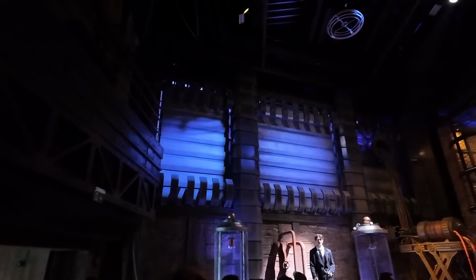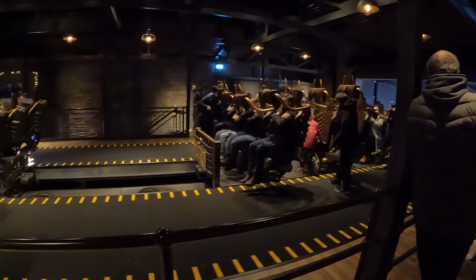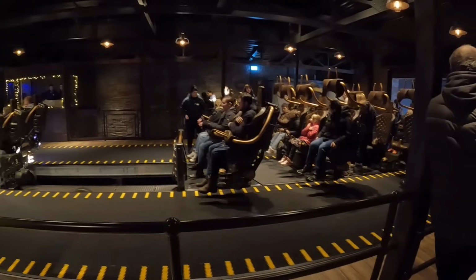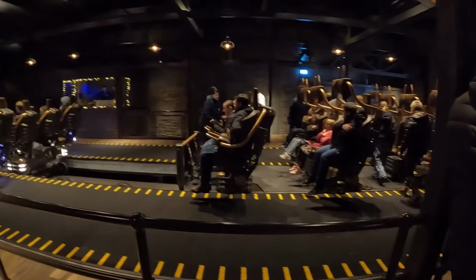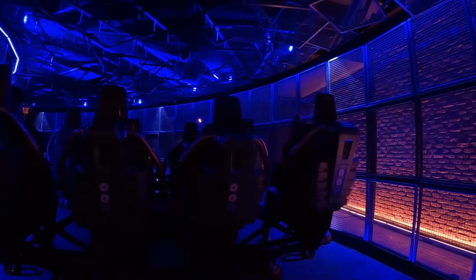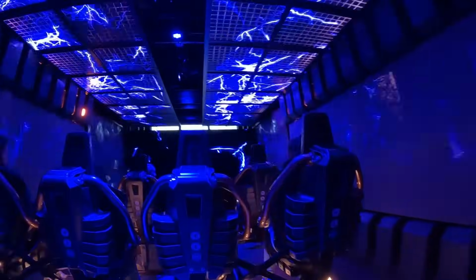Wonder what's going on behind there. I can't believe we've been waiting less than 10 minutes and are here in the station for Voltron. Oh, I cannot wait for this now. Really excited to get back on it and see how this is running. It's even got Christmas lights in the op cabin. Fantastic. Here we go. Time for Voltron. It's a row 3 ride. I'm on an inner seat just there. We're going to get a bit bouncy now.